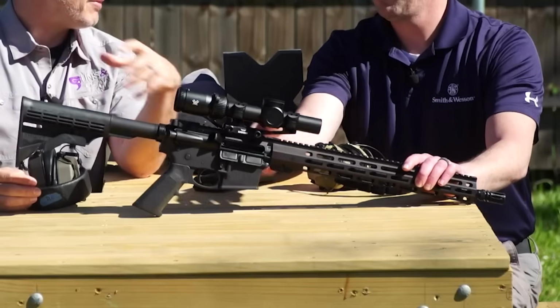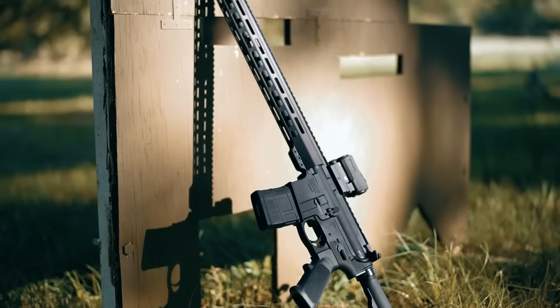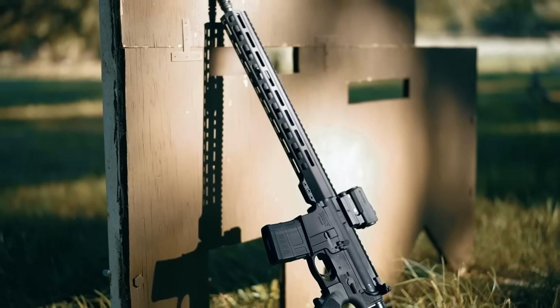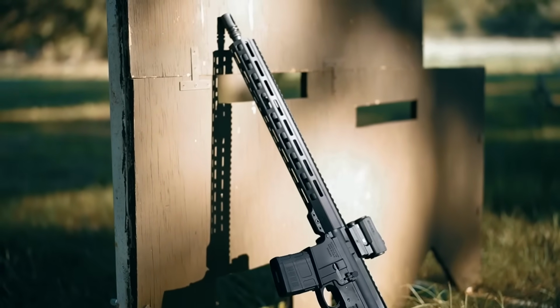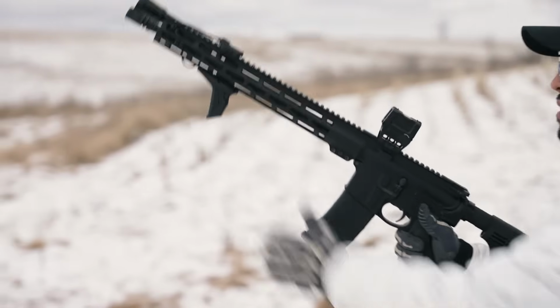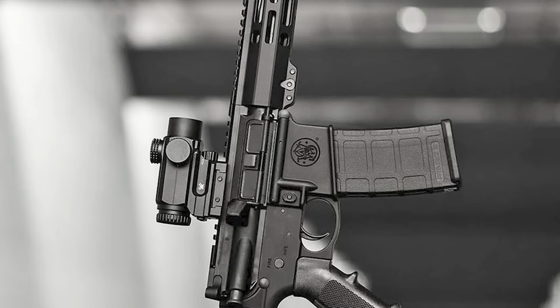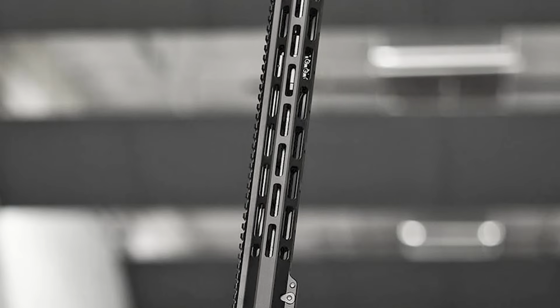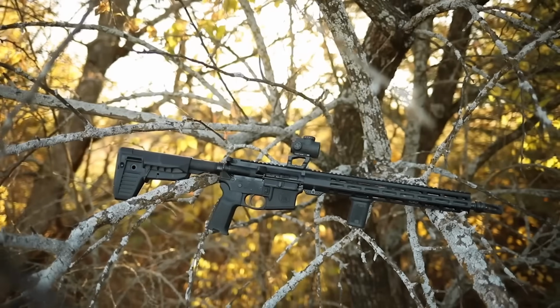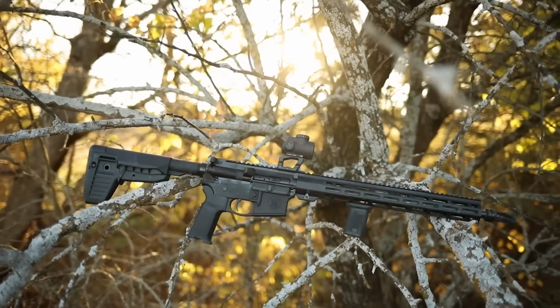Another key benefit is that this rifle comes from Smith & Wesson, a trusted American manufacturer with solid customer service and warranty support. That peace of mind isn't always present with rifles in the sub-$800 range. Some budget ARs come from companies with spotty reputations or unclear part sourcing, but Smith & Wesson has been in this game for a long time and they stand behind their products.